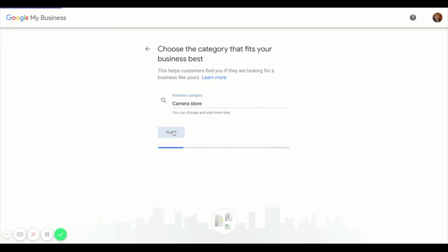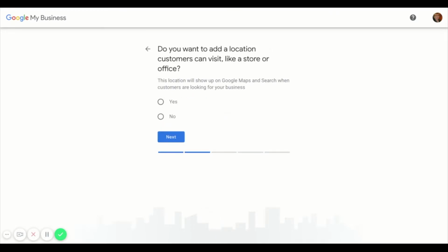In addition to selecting one primary category, you can also select up to 10 secondary categories. I recommend that you stick to a few specific, highly relevant classifications. Now, do I want to add a location customers can visit? No, not at this time. It's a mock business. There are no penalties for selecting no.